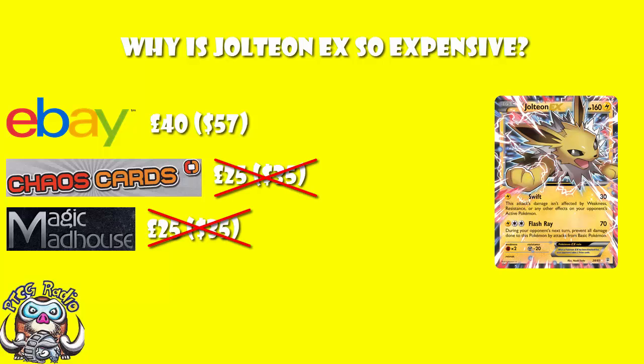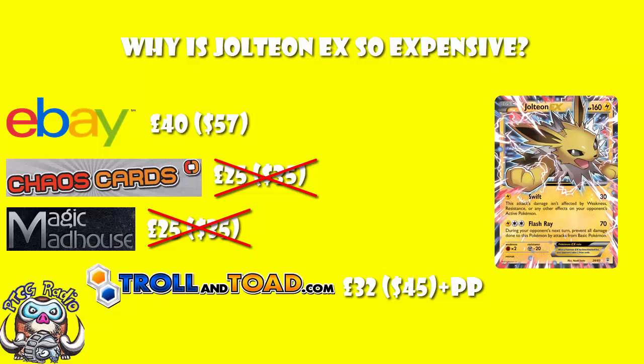Let's go over to Professor Oak. This is a website that I've used on occasions to buy singles. They don't have any in stock, okay? Let's go over to Troll and Toad, another website that I have used in the past. They're available for $45 plus postage. Now that's about £32 plus postage. It's going to come out a little bit under £40. Not much, but a little.